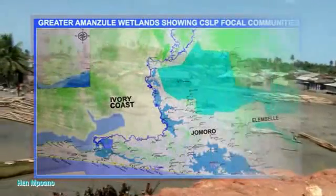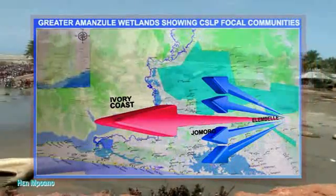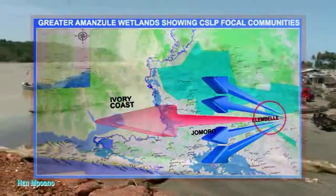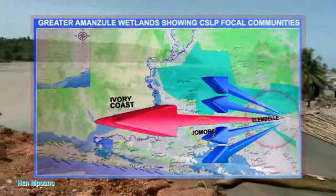The Greater Amanzule Wetlands stretch from the Ankobra River estuary to the Ivory Coast border and cover the coastal plains of the Elembele and Jomoro districts in Ghana.